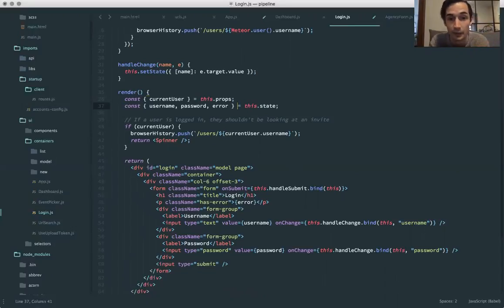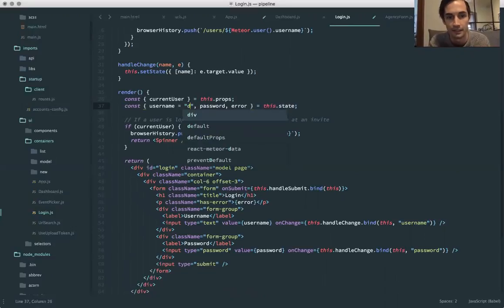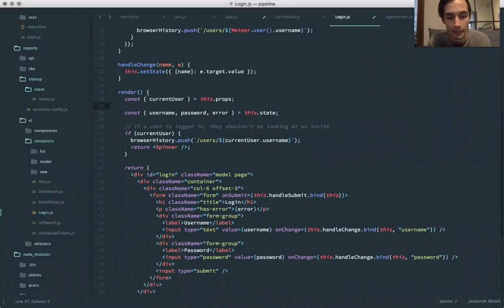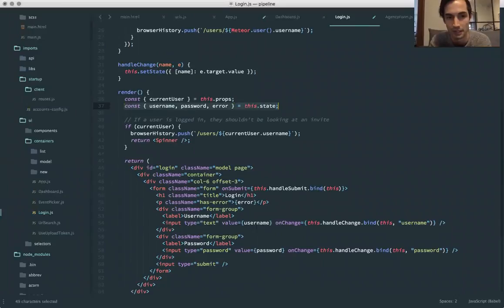Exactly. And not only that, you can assign defaults to these things. So you can say username equals a default username, and this is valid as well. Which is kind of nice. It's nice to be able to just deal with that. You used to run into this constant problem writing JavaScript where you go, okay, var username equals this.state.username, right? This code ended up being very terse, and that's where they came up with destructuring.